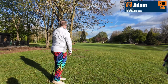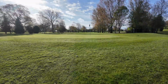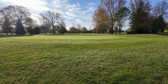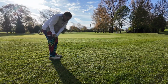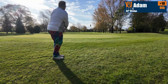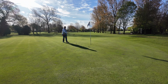Oh, that needs to stop. That's just dropped off the back of the green. Right, just off the back of the green. I'm going to hit 60 here. Just want to pop it up. Not a huge amount of green to work with. Should be safe. Just want to go and just drop it on the green. Soft landing. Pin high, slightly left. Nice.